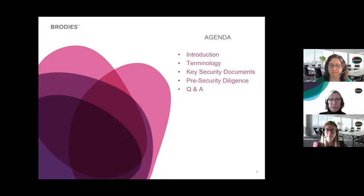So the agenda for today. During the course of this talk, we'll be looking at the following: the key ship finance terminology, what certain terminology means and the context in which it's used. Key security documents. Here we'll be looking at the documents that banks should be seeking from their borrowers in relation to taking security over the vessels that they are financing, and the common terms which banks should ensure are contained in these to protect their interests.